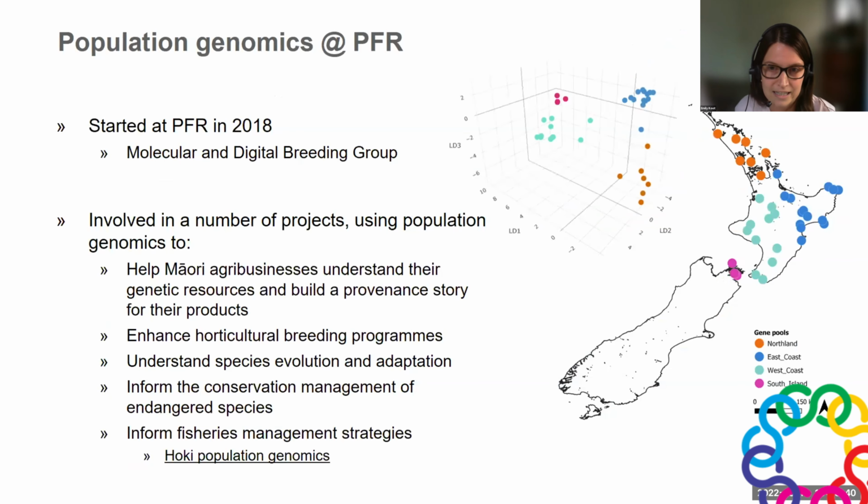So after my PhD, I picked up a job as maternity leave cover in David's team at Plant and Food. And fortunately for me, they decided to keep me on, and I've now been there for nearly 4 years. It was when I started in this team that I shifted into working with genomic scale datasets.